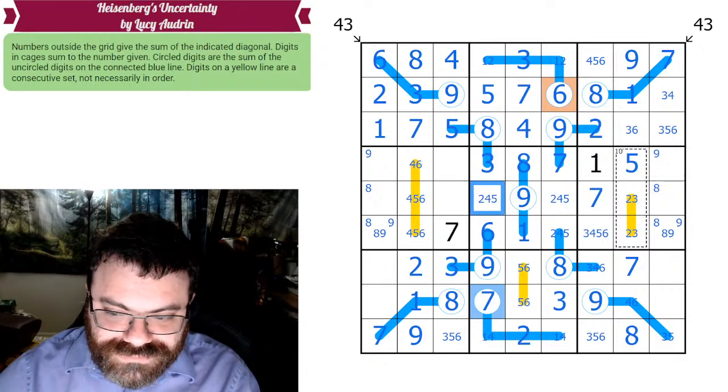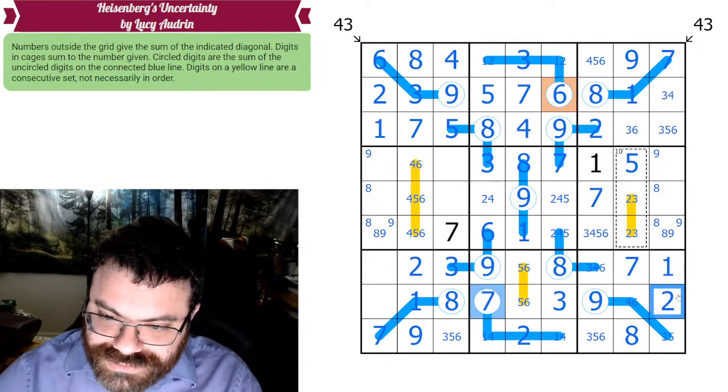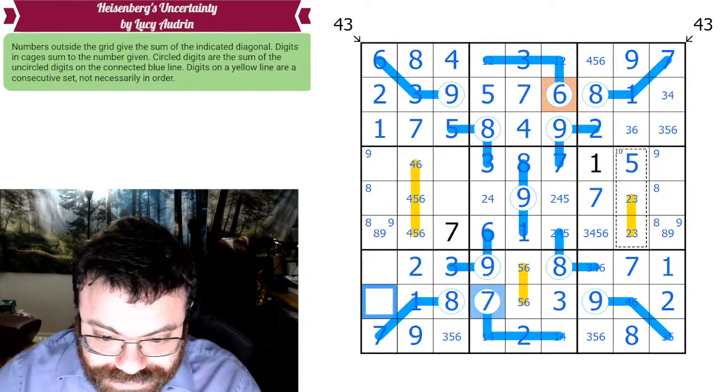That's not a 5. Is this a 3, 4, 5, 6? 3, 4, 5, 6. This is a 1, 2 pair. We know which order that goes. This is from 4, 5, 6.